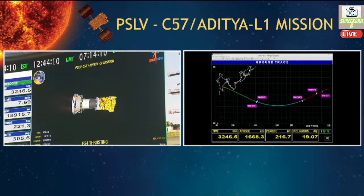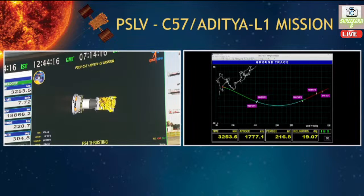Fourth stage performance normal. The fourth stage performing normally. The second burn is expected to last for 472 seconds.